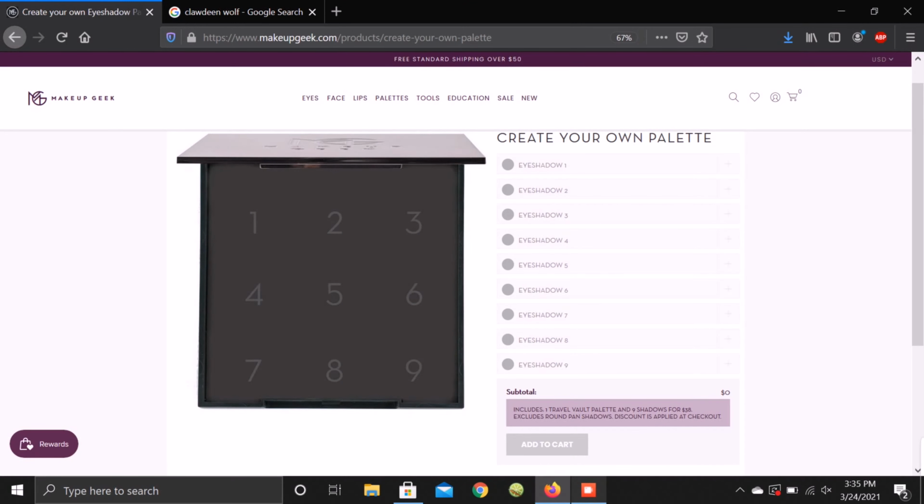Okay, so we are using makeupgeek.com to do this. I tried recording this a couple other times on a couple other websites. I know I tried Beautonomy, and I think there was another one. But Makeup Geek just has the best shade range. It isn't stellar, but it is definitely better than the other ones that I tried, so I figured it was the best one to use for the purposes of making this.